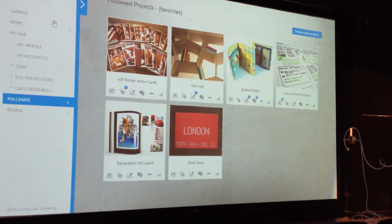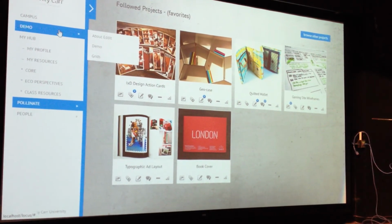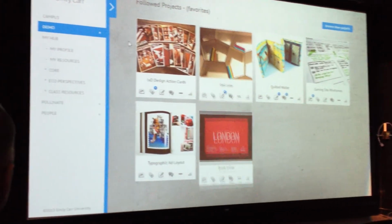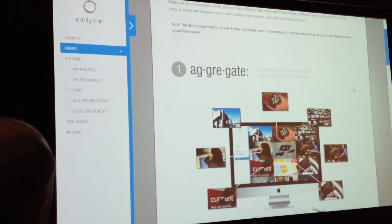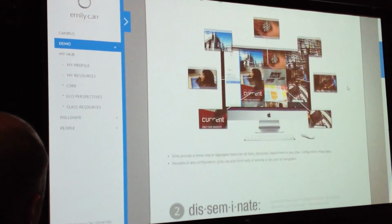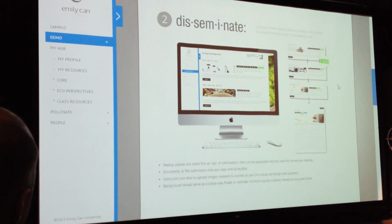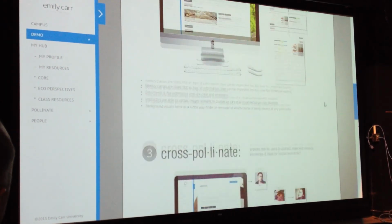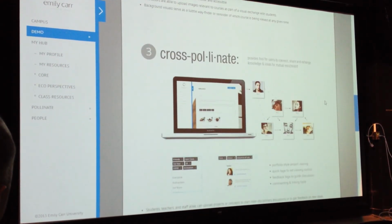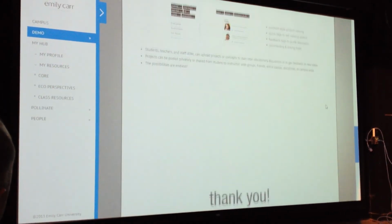Really, there's a lot that eddit does. Since I have limited time, I'm just going to recap for you the three things that eddit does really well. It aggregates content in a very visual and stimulating way. It disseminates the resources, both linear and non-linear. And it cross-pollinates. It allows for interdisciplinary exchange, growth, and feedback.